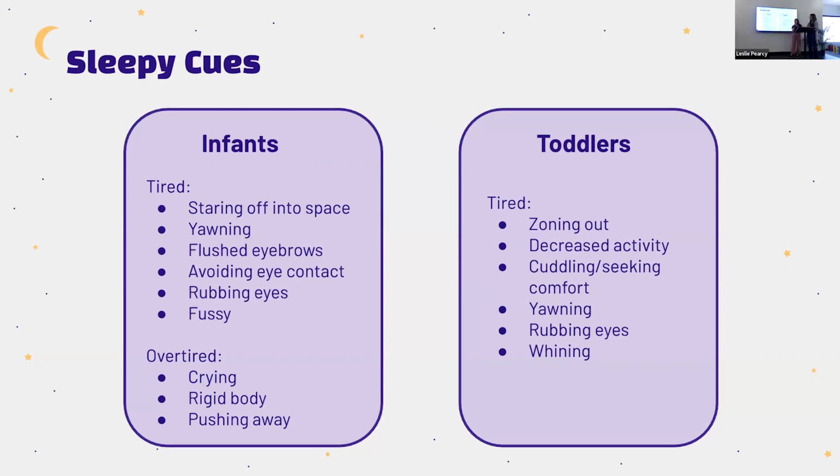That's for infants. Toddlers are kind of similar. They'll zone out and their activity will decrease. Although I know it didn't say this, I feel like sometimes they get hyperactive too. They get the zoomies. They'll cuddle and seek comfort, yawn, rub their eyes, and get a little more whiny. So those are sleepy cues for infants and toddlers.